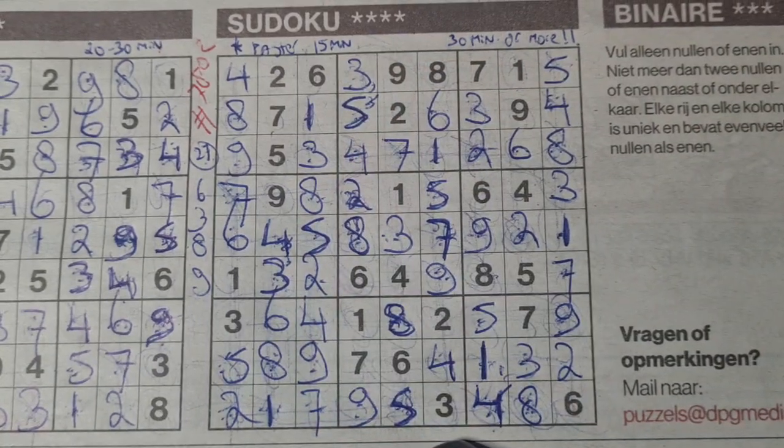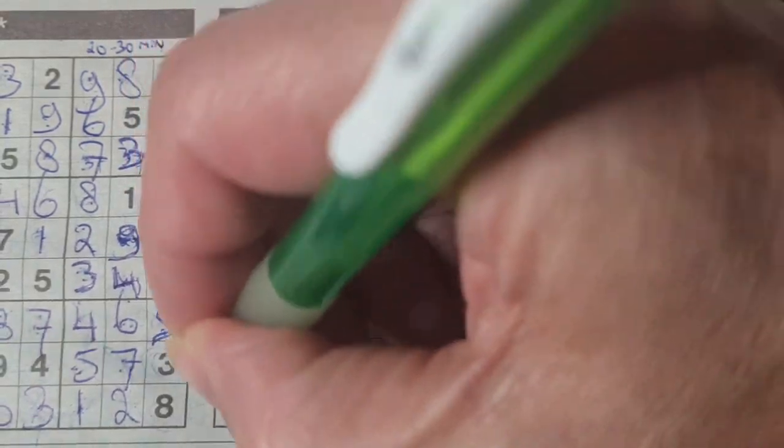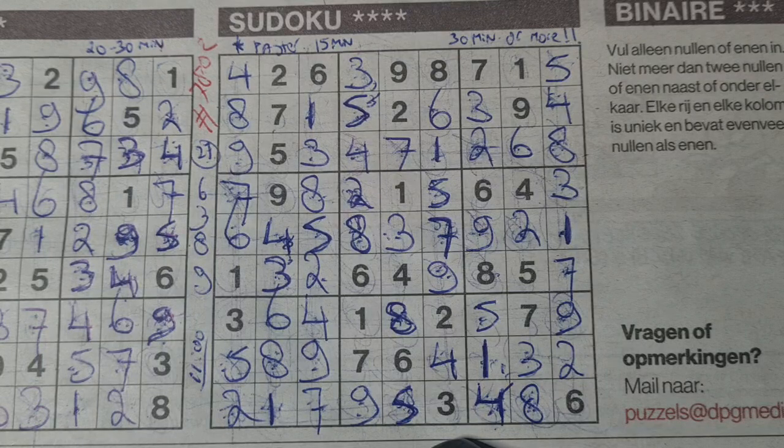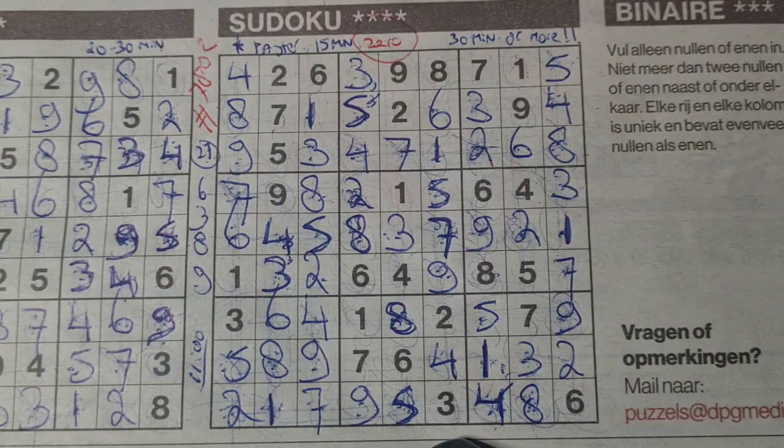Finishing in 11 minutes. Quicker than the previous Sudoku. Cannot believe this, 11 minutes. Well, it should be a 0 stars puzzle, but we solved it again. And I like this one, yes. Wrong indication, but I like this one.